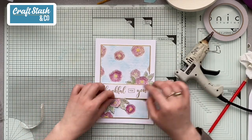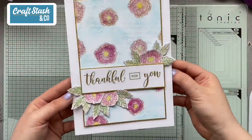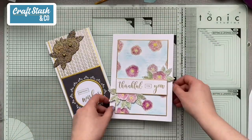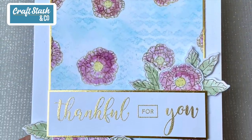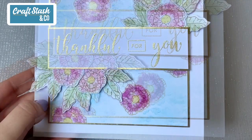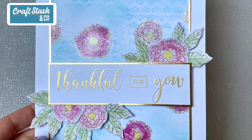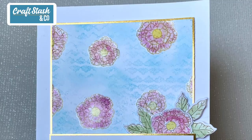So I hope you enjoyed this inspiration. This is something a little bit different, and depending on what color and what technique you're going to be using, you'll be able to create lots of different looks for this collection. So I hope you enjoy it, and this also brings you some extra ideas for what you can do with these stamps. Thank you so much for watching, and I'll see you on the other side.